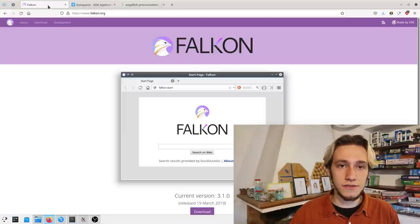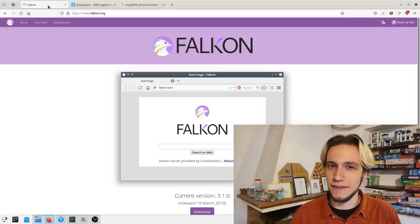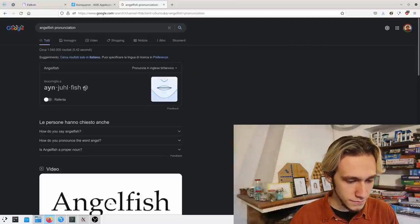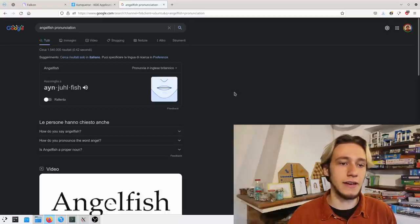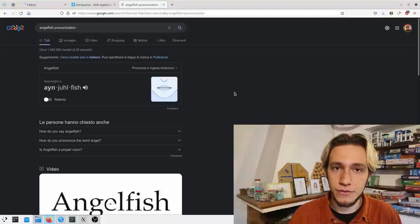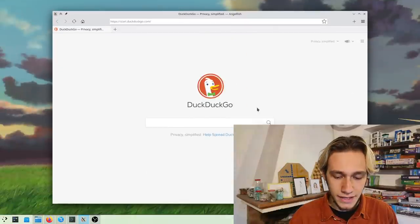But there's a new one. Well, not really a new one, but on the desktop, yeah, it's very much new. It's called Angelfish. It was originally a browser for Plasma Mobile, so intended for phone usage, but it was given a desktop layout, and we can give a look at it.